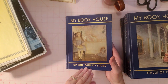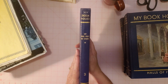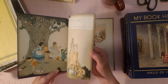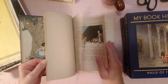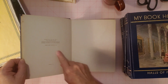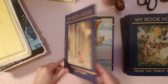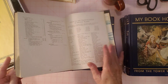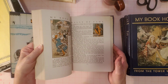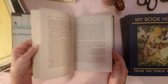This one, Up One Pair of Stairs, My Book House. I've never seen these before. So I will have to do some research and see where they're from. Let's look for copyright. This one, the latest date is 21st printing, 1947. So let's look at this one. See the pretty pages inside the covers. And here's the pages in this one. The same type of really neat colors.